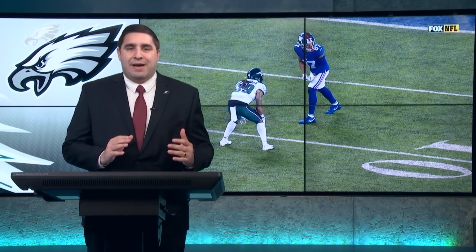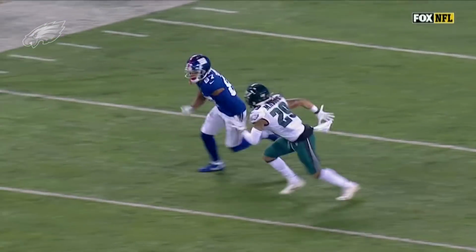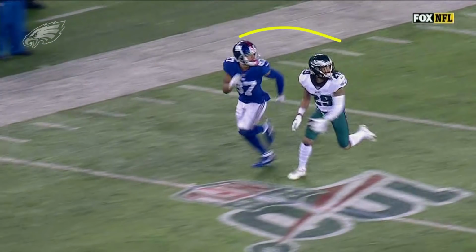And this is just teach tape technique here from Avonte Maddox. This is exactly how you coach it up. Let's let this run as he's going to do what's called look and lean down the field. He's in press man coverage. He's got his eyes on the receiver. Once he feels he's in phase, which is right here, he is hip to hip.